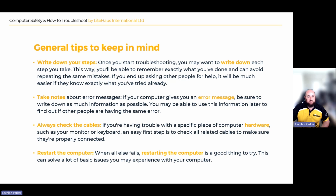Take notes about an error message. If an error message comes up that says error 405, then you can write that down. If you Google it, most of the time people have had the same issues and will have solutions as well. Always check the cables and the hardware. And sometimes when things are frozen, before all else fails, restarting a computer is usually the best option. 99% of the time, restarting a computer seems to fix the problem.